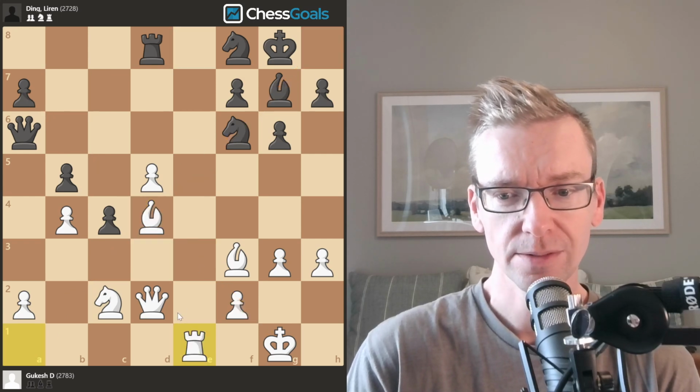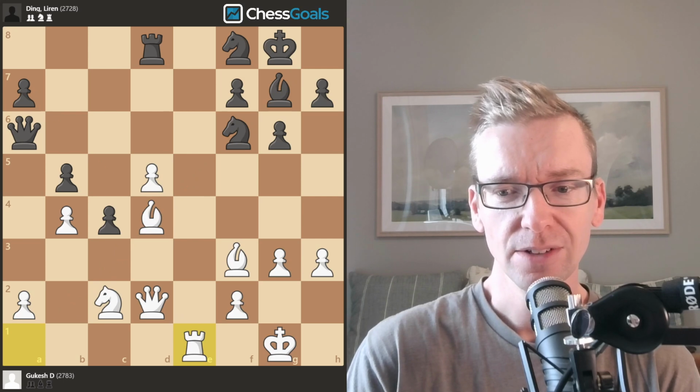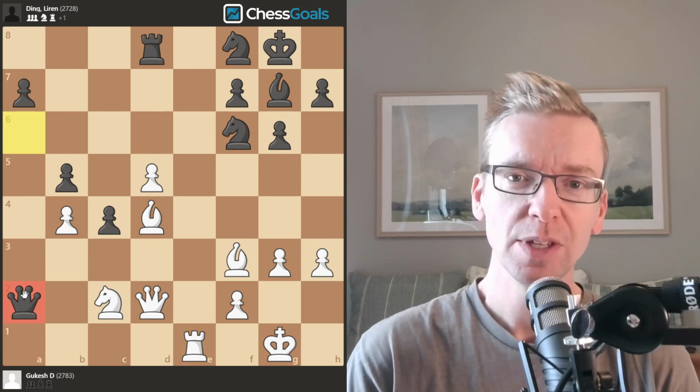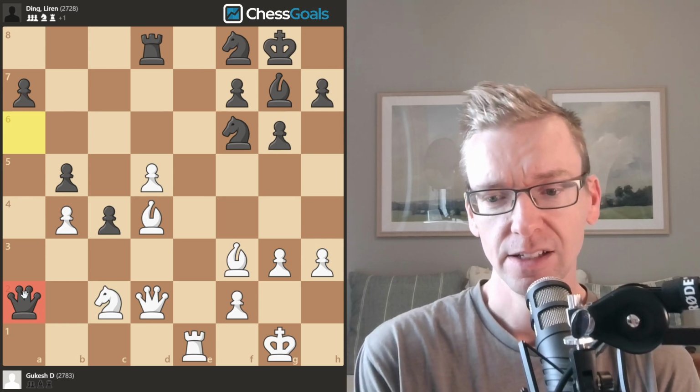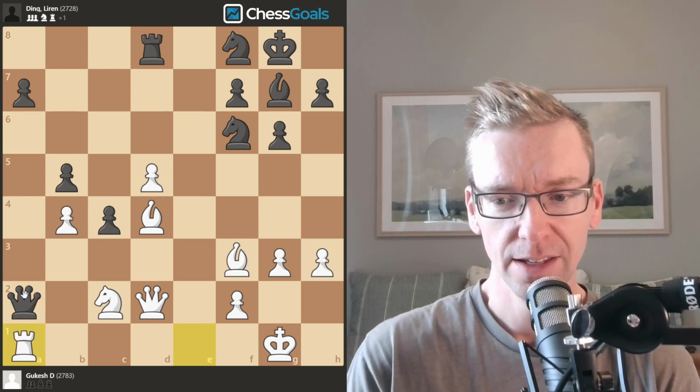Rook takes e1, rook takes e1. And look what Gukesh does here again. He offers up this pawn sacrifice for activity. I love this playing style. Gukesh is playing for a win again.